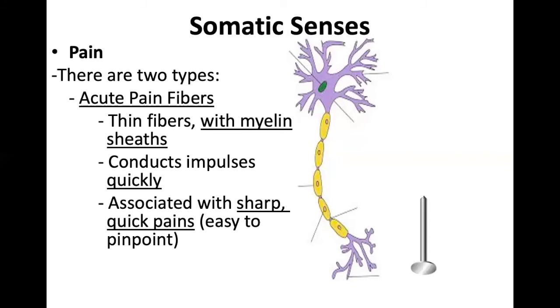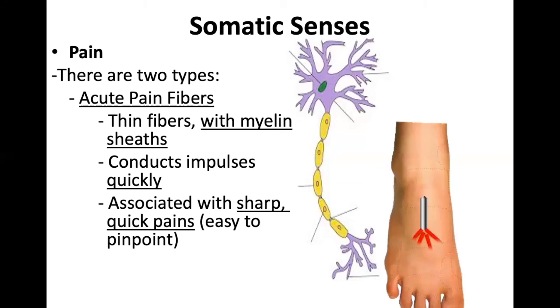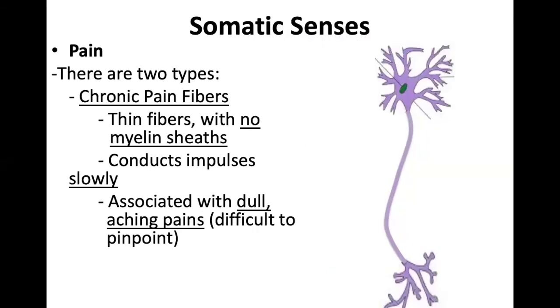For instance, this is a nail. This is a foot. You see where I'm going with this. You would be very aware of where this pain was coming from. That's acute pain. Not to be confused with chronic pain, which you don't always know where that's coming from. That is because chronic pain fibers do not have myelin sheaths. So there's nothing really to hold that electricity in, and the nerve impulse spreads to the next neuron over, which then spreads to the next one over, to the next one over, to the next one over, and you really don't know where the source of the pain was. Now, it's not as strong of a pain because it got spread out, but you don't know where it's coming from. So it's a larger area that's hurting. This is what we call dull aching pains, difficult to pinpoint.